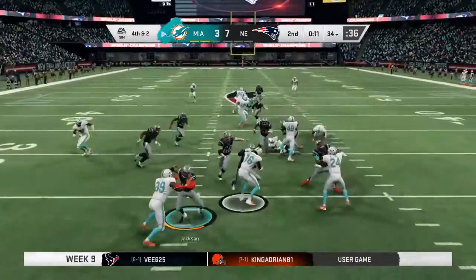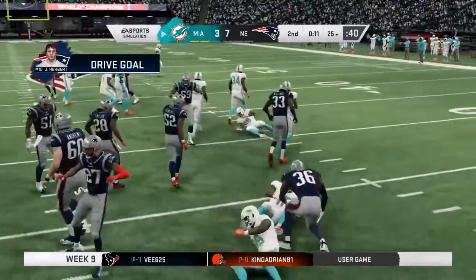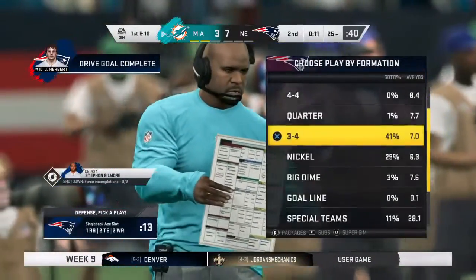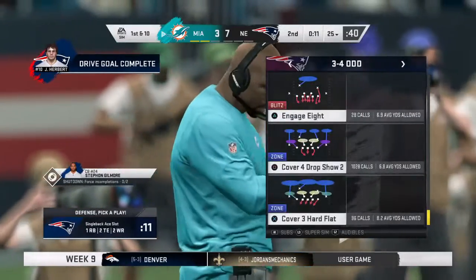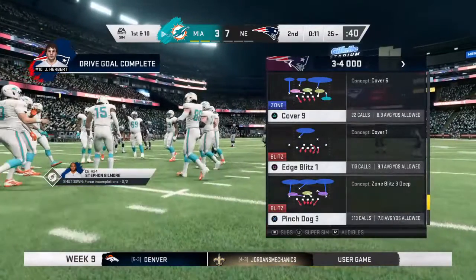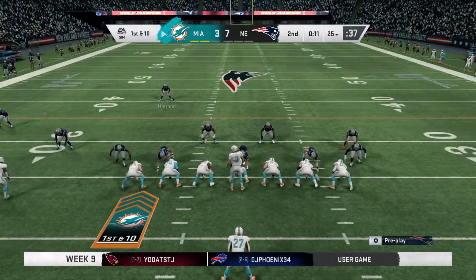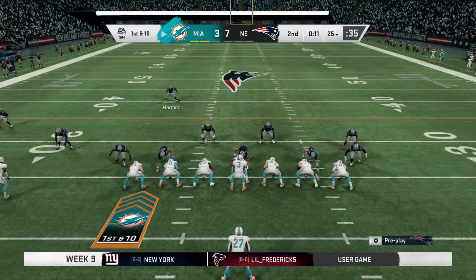Taking it about the 16. It'll wind up being a net of 41. 9-yard return, 50 on the punt. And control of the football switching hands with very little time remaining until the half. Just 11 seconds to go in the half as they have it 1st and 10.